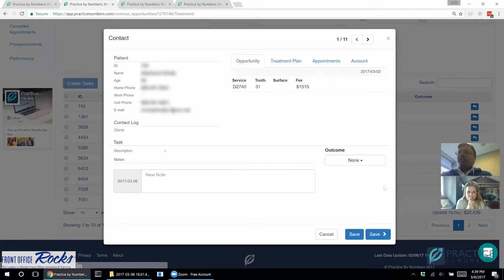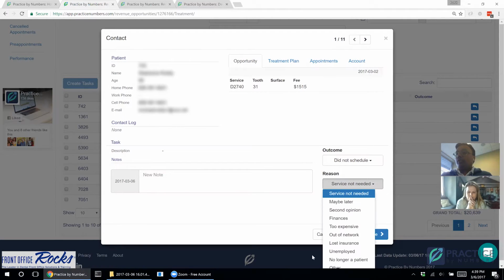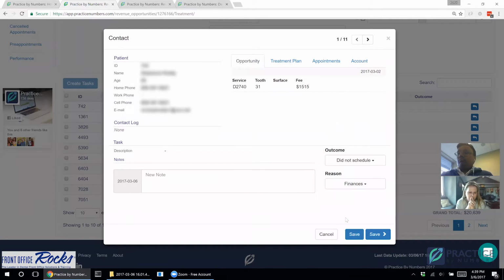Once you call the patient, you should mark what happened when you call this patient. Did the patient schedule? If the patient did not schedule, what was the reason why they did not schedule? Let's say it was they can't afford it right now, and then you make a note. Whatever note you make here will start appearing in the contact log. And the contact log will be there forever so that next time you come in here, you know exactly what's going on.